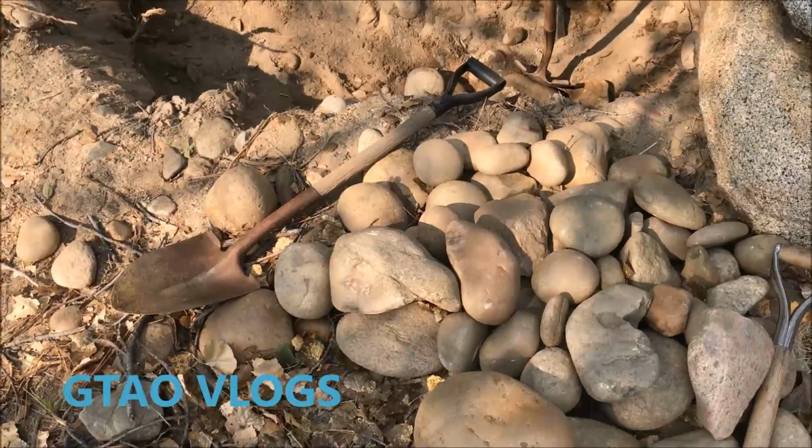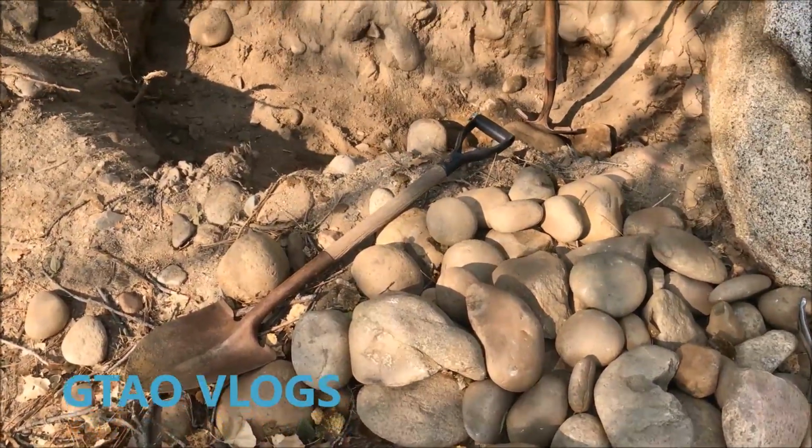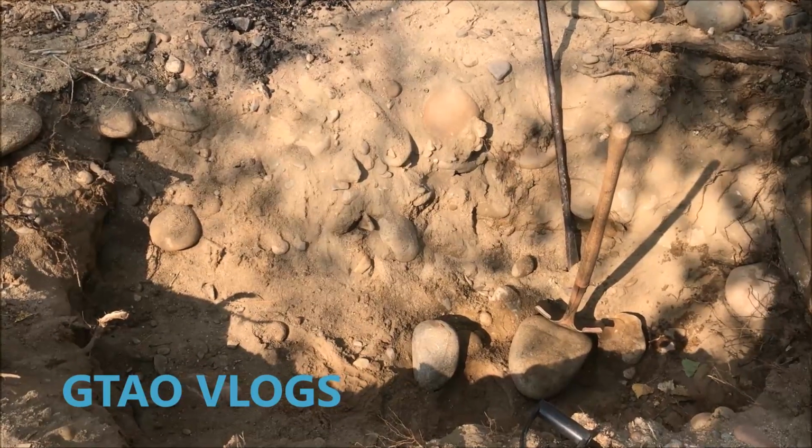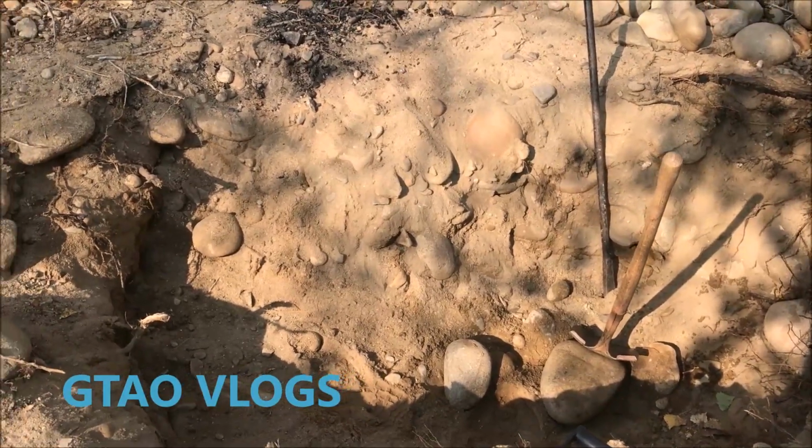And then all of a sudden, we did another yard. So this is day 7. This is our hole here. You can see all the cobble structure.